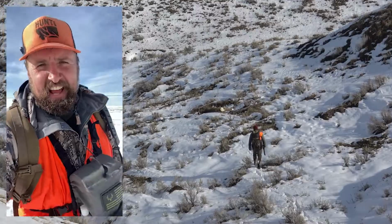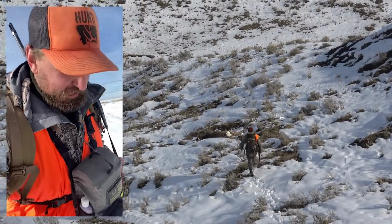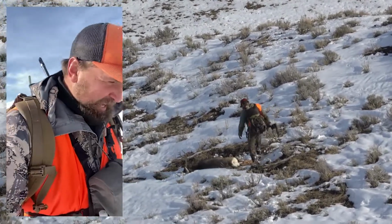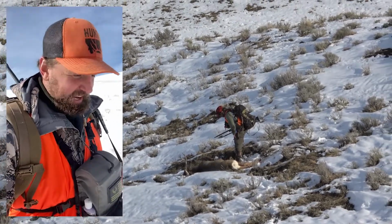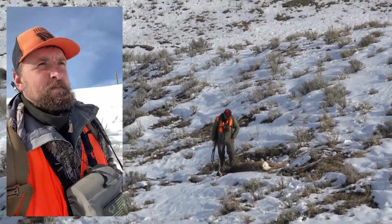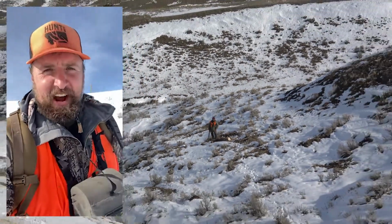Well, Eric just finished off this buck. Gotta get down here through these drifts, get to where he's at. Eric's already down there, but man, he looks like a stud. I'm pumped for him, man. He said before we headed on this trip that he wanted to shoot a big old 3-point, and this one's like a 3x4. Big, heavy, looks like an old buck, so I'm gonna come down here and check him out.